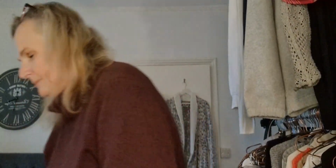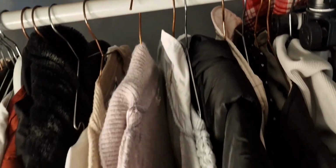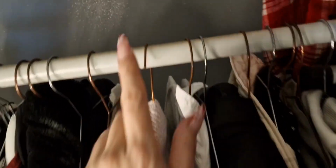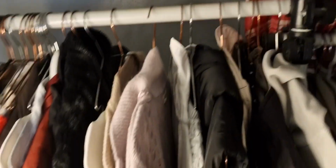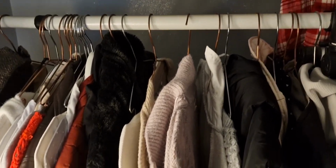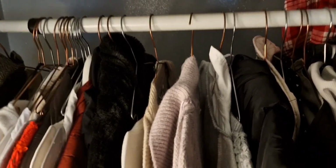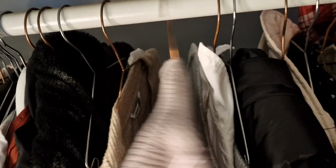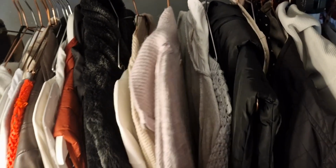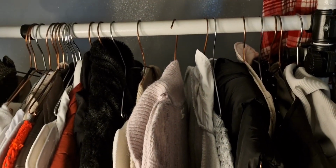So I'll just show you what I mean. This one here is facing me. Now if you come up 6 months time and that is still facing you, it means that you haven't worn it, so you just donate it or sell it on Vinted or whatever you want to do. So that's the way that I do it. And I always know then that if I haven't worn it, then obviously I don't need it. So yeah, that's another little tip as well.